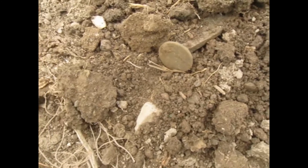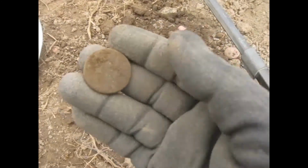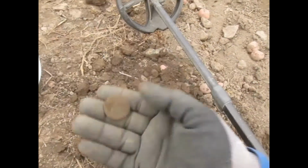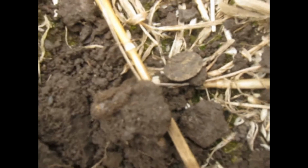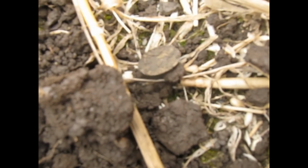We have shifted to the potato field, a little bit less iron, a little bit more quiet, and a copper shilling. Can't ID it at the moment, but... On our way home, I get one.